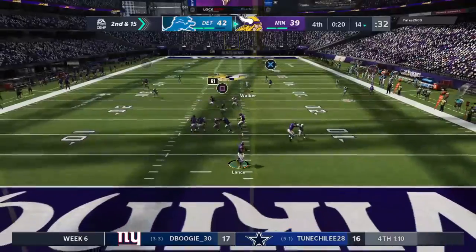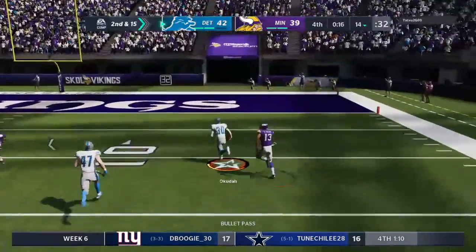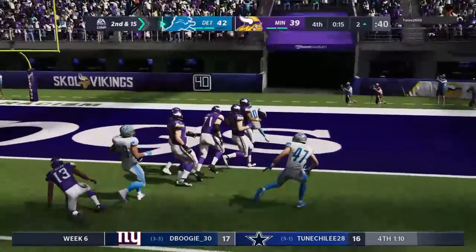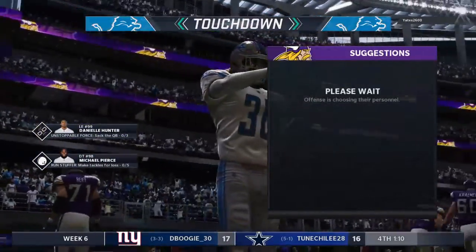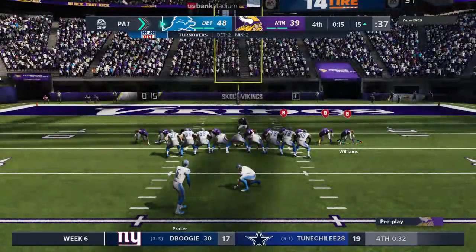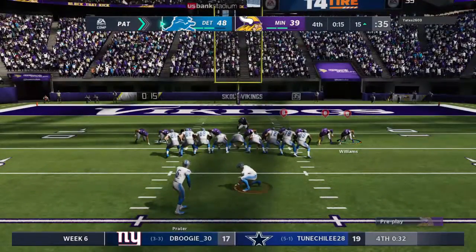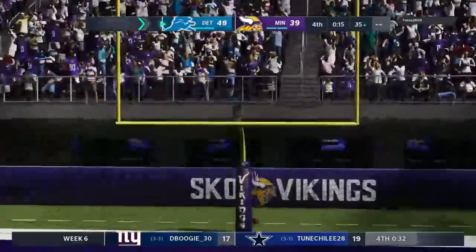He'll look to throw. And a crusher there as it's intercepted. And he will bring it back. An interception return for a Lions touchdown. Lining up for the point after. And so much for the game-winning 2-minute drive. I think that interception return there pretty much seals the deal.